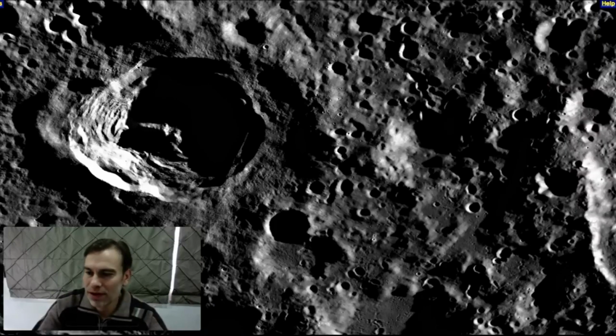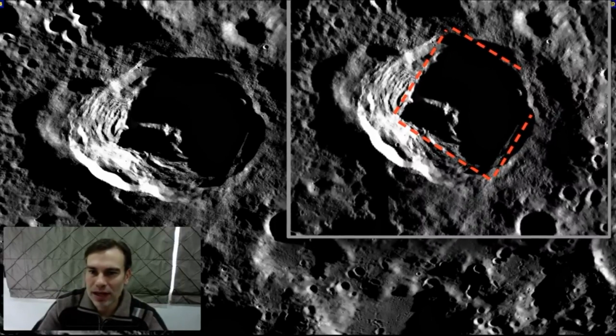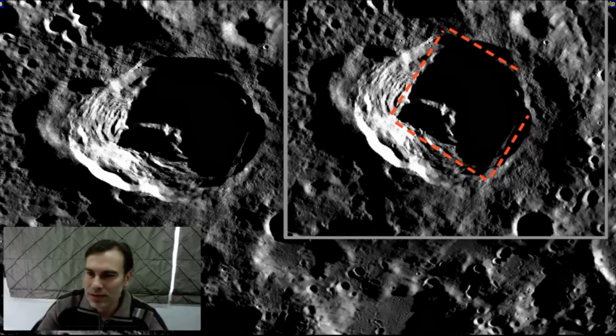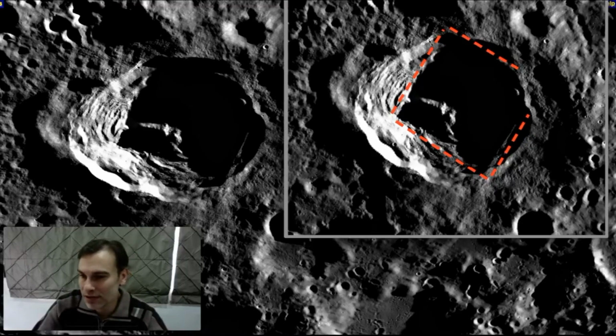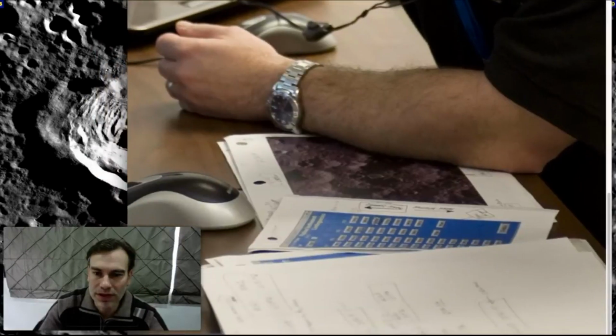DeForest Crater is very close to Cabeus crater. Cabeus is where they dropped a small nuclear device a few years ago just to test it, I believe, to destroy the base. You say, what does the base look like? Well, okay, here is the URL to the actual photograph if you're looking for it. And this is the photograph.